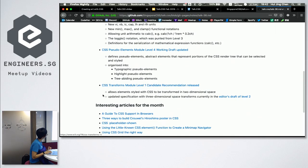Lastly, the CSS transforms module level 1 has finally reached candidate recommendation status. Actually, all these different statuses, some say working draft, some say candidate recommendation, this is the state of the specification itself. It's not a direct reflection of whether the browser implements it or not.